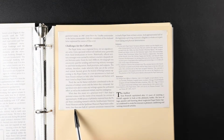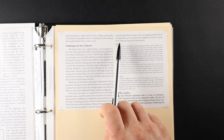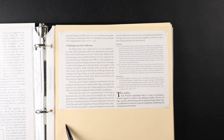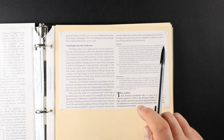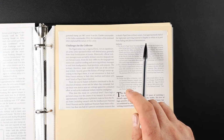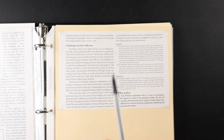Guys, get this, less than 0.5% constitutes material that is clearly Papal State military covers. And approximately half of the legitimate surviving material is illegible in whole or in part from fading and physical deterioration.